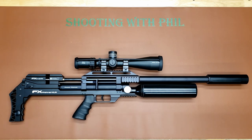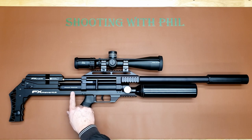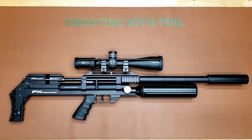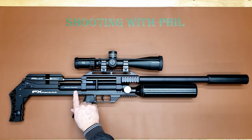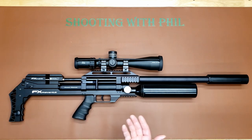Power range. The Avenger has a 12cc plenum. This has an 89cc power plenum. Because it has the larger plenum, it has a much greater range of power. The Avenger didn't really have enough power to shoot 34 grain pellets, and this has actually plenty of power to shoot the 34 grain pellets. So it'll be fun to start shooting some heavier pellets and slugs, whereas we were kind of limited to 27, 28, 29, 30 grain pellets and slugs with the Avenger.